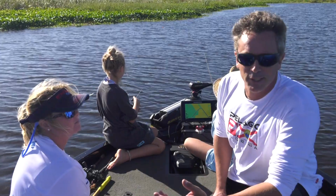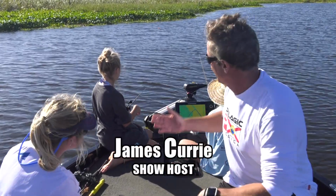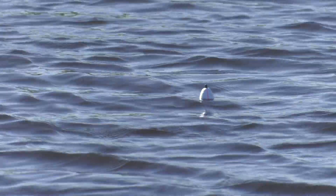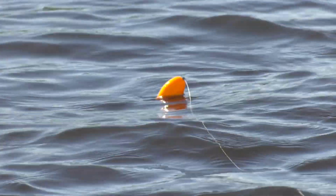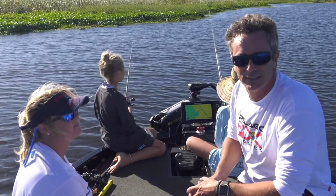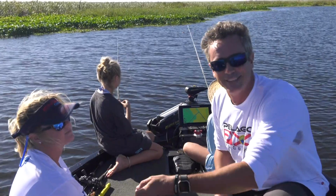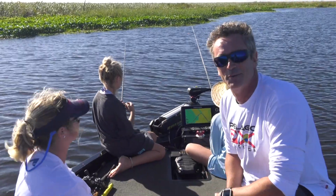Well, this kind of fishing with the bobber is just great for kids because it's very visual. They can sit, they can concentrate, they can watch the bobber the whole time. As soon as that bobber goes under, they know they're on a fish. So it's really, really exciting and it's stimulating for them. It's not just sitting out there with a bait on the bottom. They can actually see everything happen right in front of their eyes.